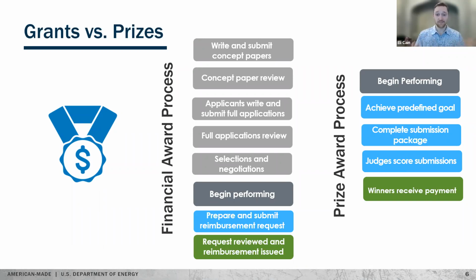And the huge difference is that prize money is no strings attached. Once you win the money, it is yours to spend as you see fit. We encourage you to use that money to continue your programming and to continue to submit submissions for the subsequent phases of the prize, but it's your money and you spend it how you want. So one of the huge differences, we are prizes, we are not grants, and I'm very excited about that process.